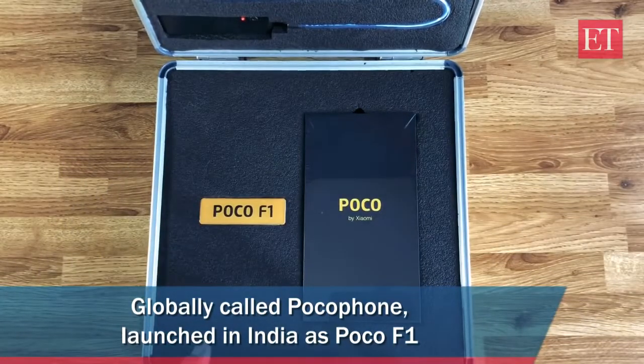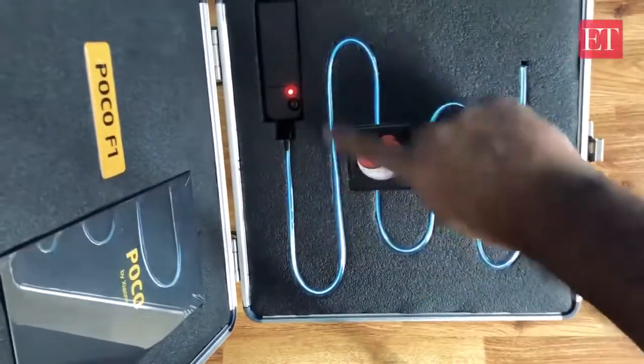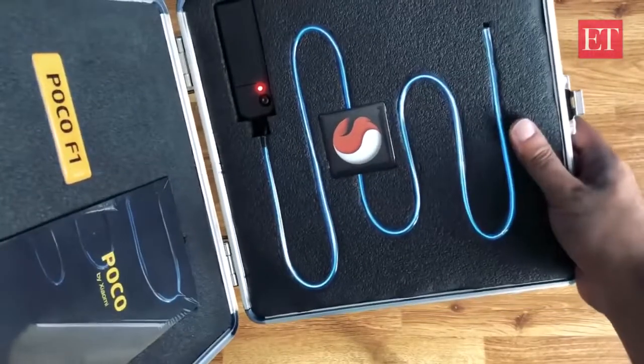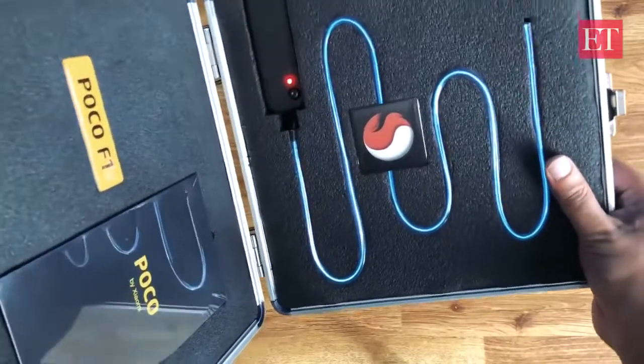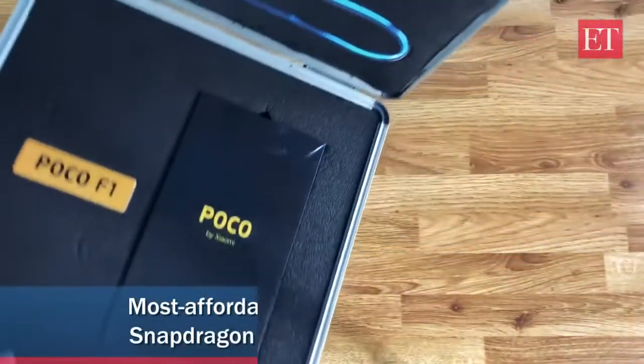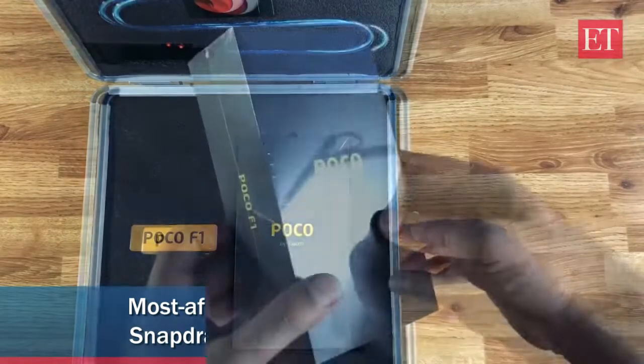I'll also quickly show you what else is inside the box in the top half. It's a very cool blue EL wire, electroluminescent wire, passing through what looks like the Qualcomm logo. That's because this phone has the Qualcomm Snapdragon 845, which is the current top of the line chipset for phones.